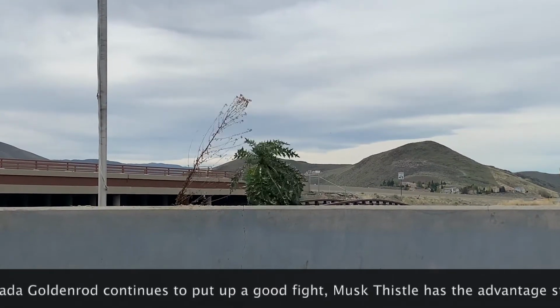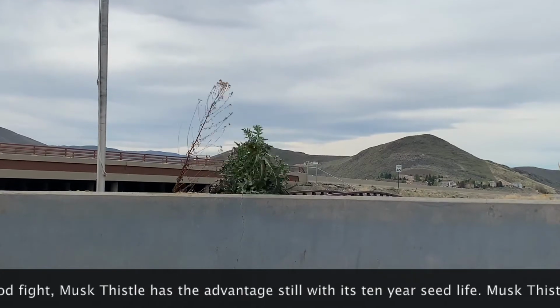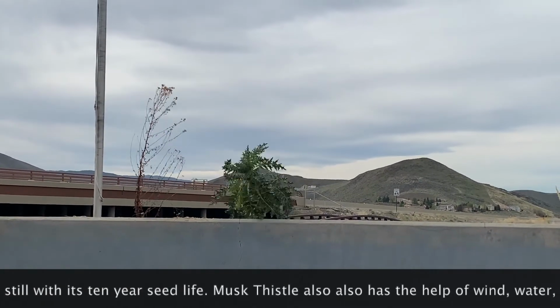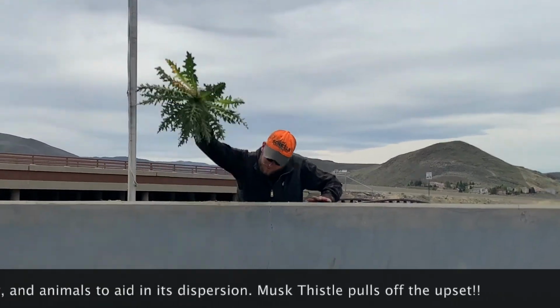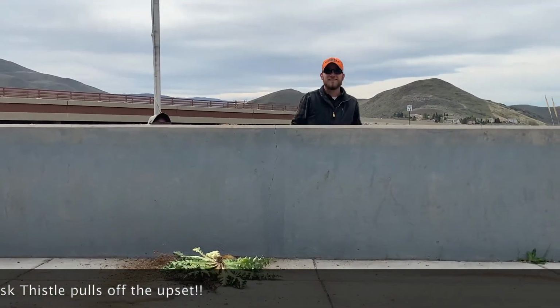Round 3, while Nevada Goldenrod continues to put up a good fight, Musk Thistle has the advantage with its 10-year seed life. Musk Thistle also has the help of wind, water, and animals to aid in its dispersion. Musk Thistle pulls off the upset.